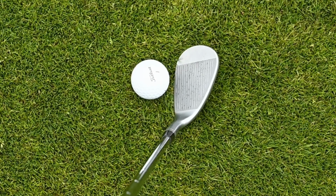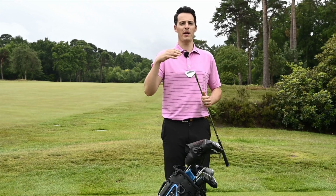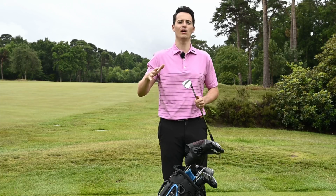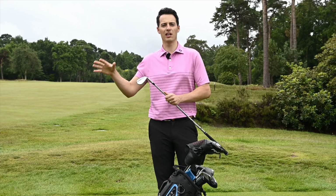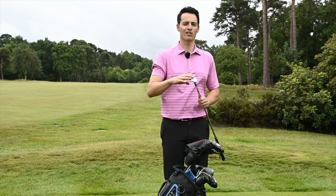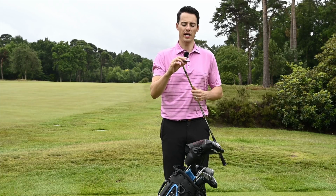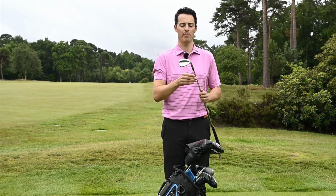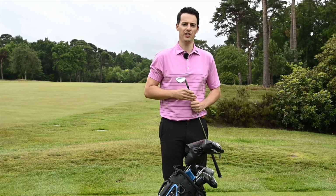So we saw Garcia actually using the Glide 3.0 model at the start of the year, which is Ping's more forgiving wedge option that we see a lot of amateur golfers move into. So it was interesting that Garcia started with the Glide 3.0 and then worked his way into the forge, potentially liking the slightly softer feel this wedge offers and also the more compact shape down behind the ball. So there you go, Ping Glide forge wedge in a couple of different lofts for Sergio.